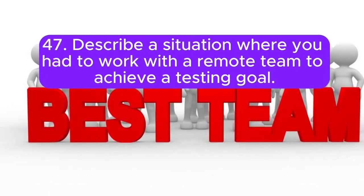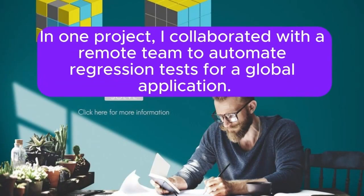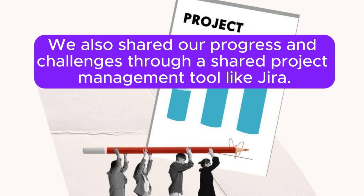47. Describe a situation where you had to work with a remote team to achieve a testing goal. Answer: Working with a remote team requires effective communication and collaboration. In one project, I collaborated with a remote team to automate regression tests for a global application. We used communication tools like Slack and Zoom for regular meetings and updates. We also shared our progress and challenges through a shared project management tool like Jira.